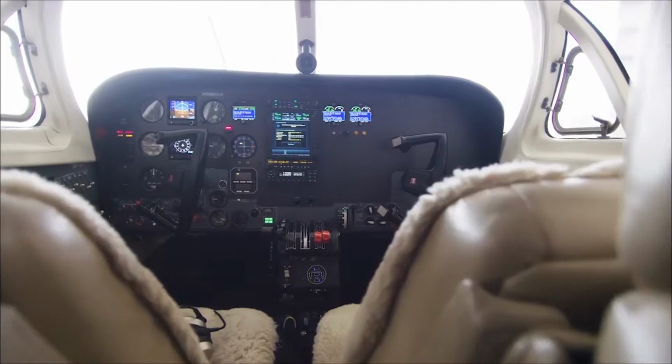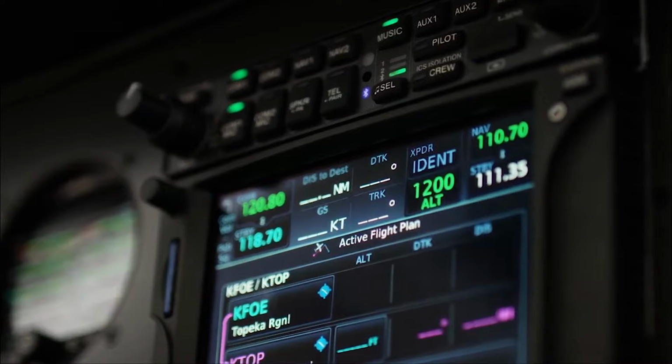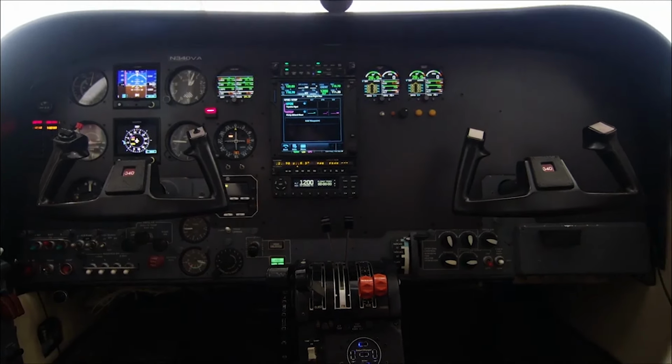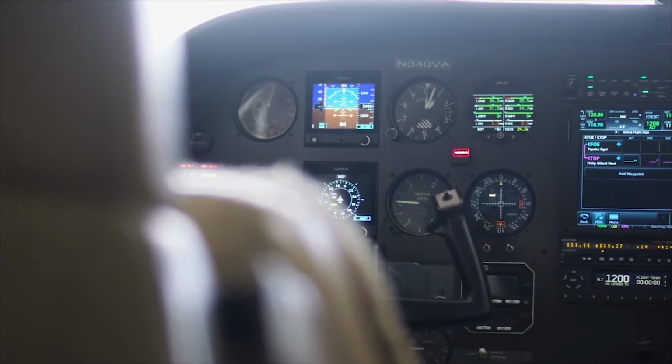These autopilot systems offer features like altitude pre-select, vertical speed selection, and GPS roll steering, significantly enhancing the aircraft's handling characteristics and reducing pilot workload. In addition to navigation and flight control systems, modern Cessna 340s are often equipped with advanced safety systems, including TCAS, TAWS, and satellite weather receivers, which provide pilots with real-time information about potential hazards, weather conditions, and traffic conflicts.